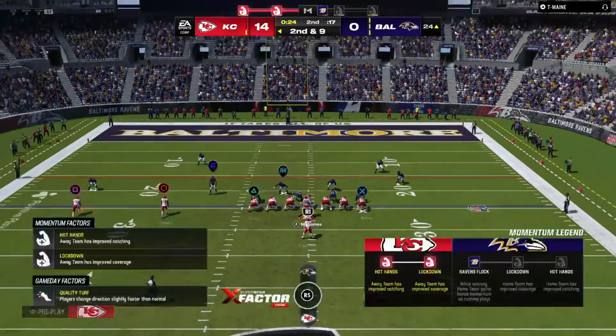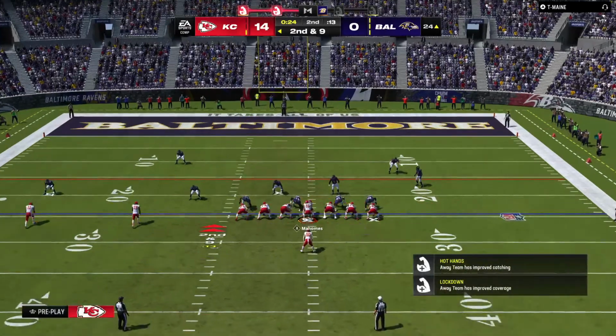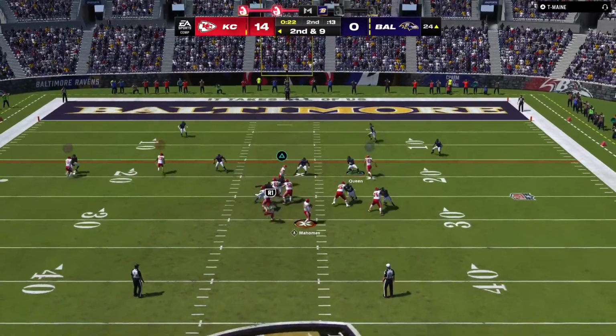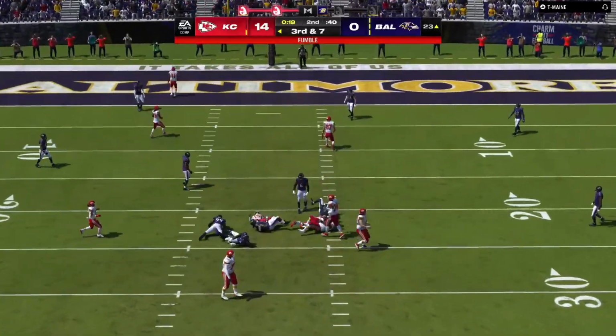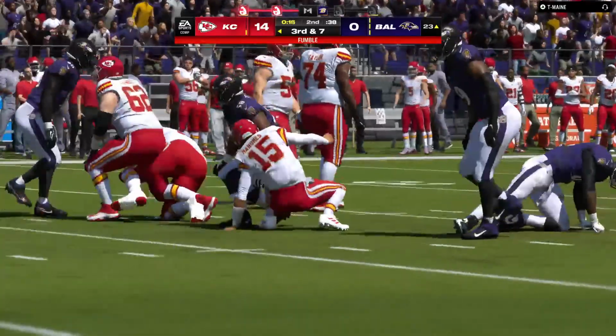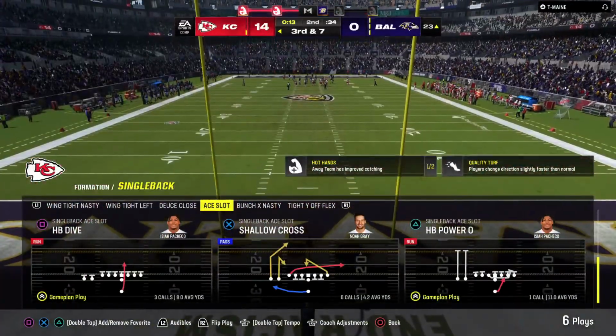Here's 2nd and 9, just a yard on that last run. To throw, it's Mahomes. And the ball is knocked out, but it looks like the Chiefs are going to get it back. Recovered by the offense.